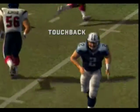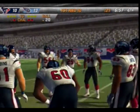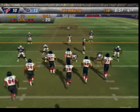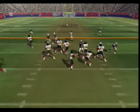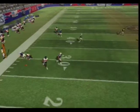This one is taken by Robbins. Houston is trying to take the lead on this drive as they take over. First and 10. Ball on the 20-yard line. Closing in. Gets rid of it. Gets his hand on it. I don't know what happened there. The quarterback did his job delivering a catchable ball. He just couldn't come up with it.